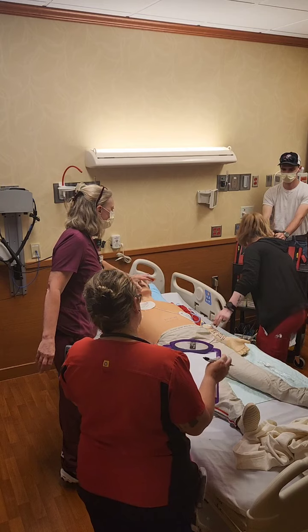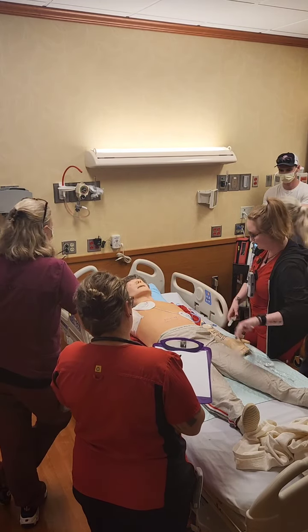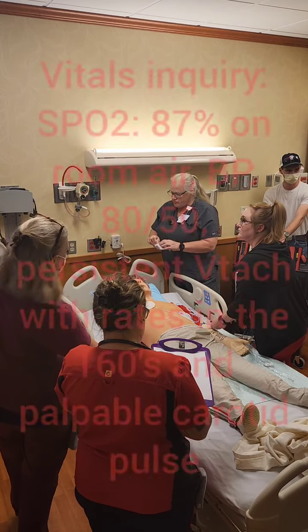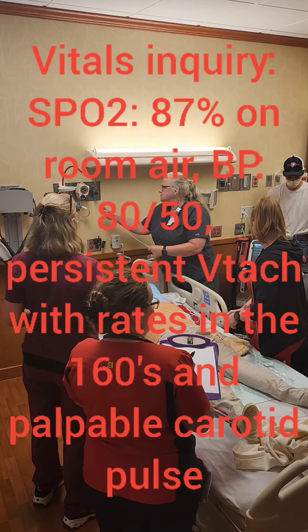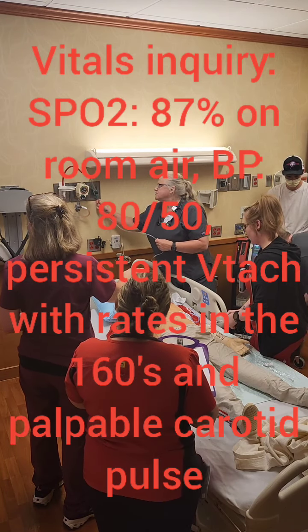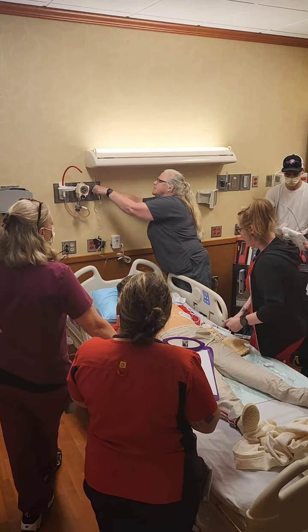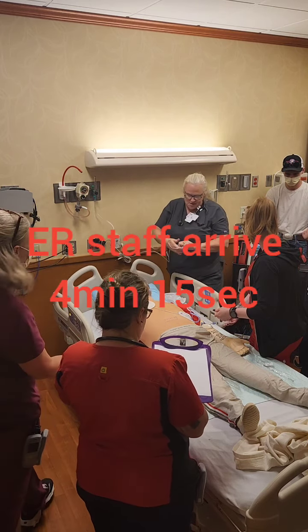Let's put some oxygen on just because it's good to have oxygen on, Patty. His O2 sat is 95. His oxygen saturation has fallen and his blood pressure has decreased too. He just cycled another one and it's 80 over 50. He still has a pulse though, and he's still 221. Any response? No, but there's a little response. He has a pulse.